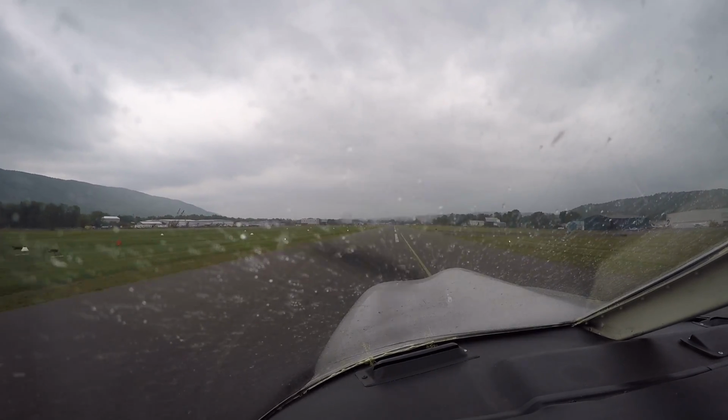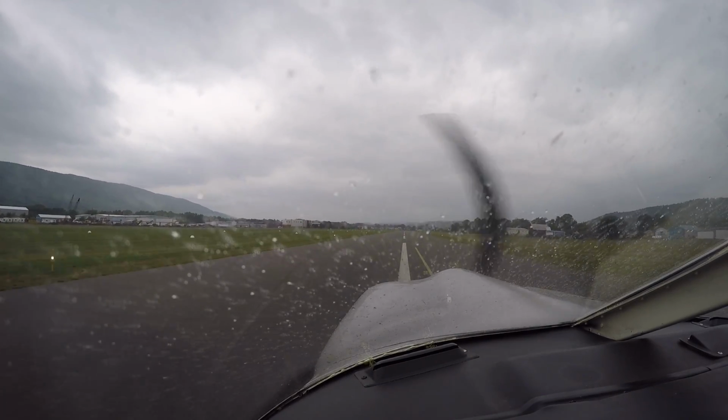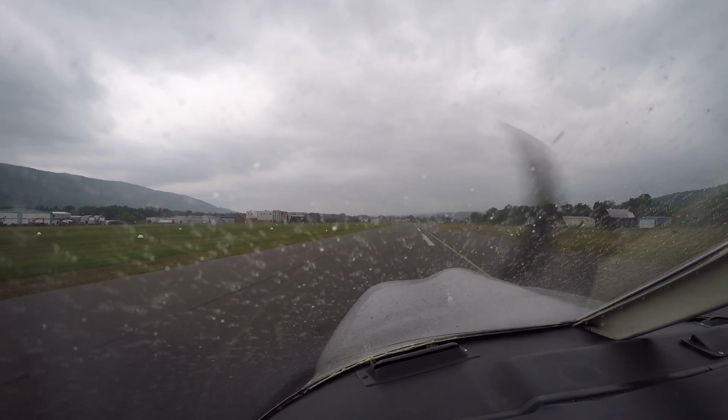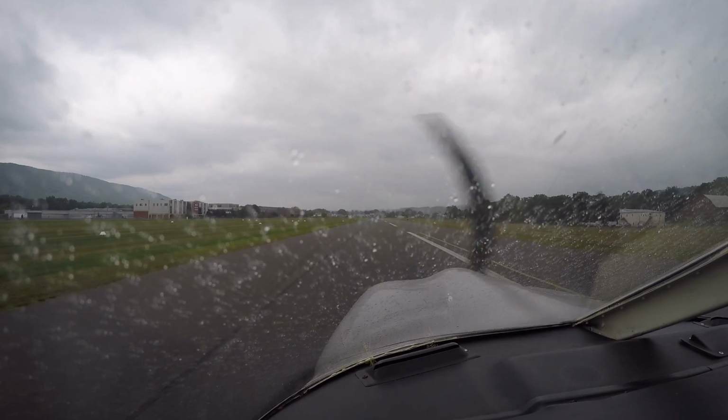Good. 65 knots. Yep. 65. Fine. 65. 60. Touchdown. There we go. Good. Yeah, I would have touched down sooner if I put more flaps in, but you know. Yeah, that was real good. Yeah, that was perfect.